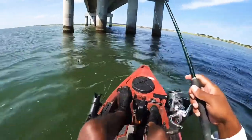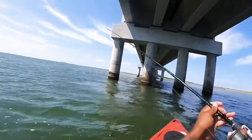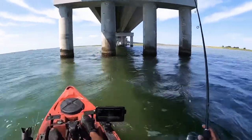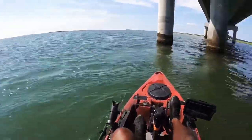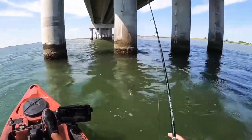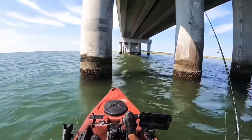Definitely on a solid sheepshead bite. Limit in North Carolina is 10 a person. I don't need that many. I don't want to clean all them fish. I think I have 5 or 6 right now.